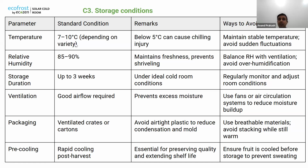In fact, in terms of temperature, people sometimes keep below 5 degrees and chilling injury happens. Chilling injury is when any such commodity is kept below the recommended cold room temperature. In a cell, typically it has a cell wall and then a plasma membrane, etc. So when the moisture level freezes, obviously it will result in chilling injury, wherein as a side effect you would see bruising, browning and the skin going bad.